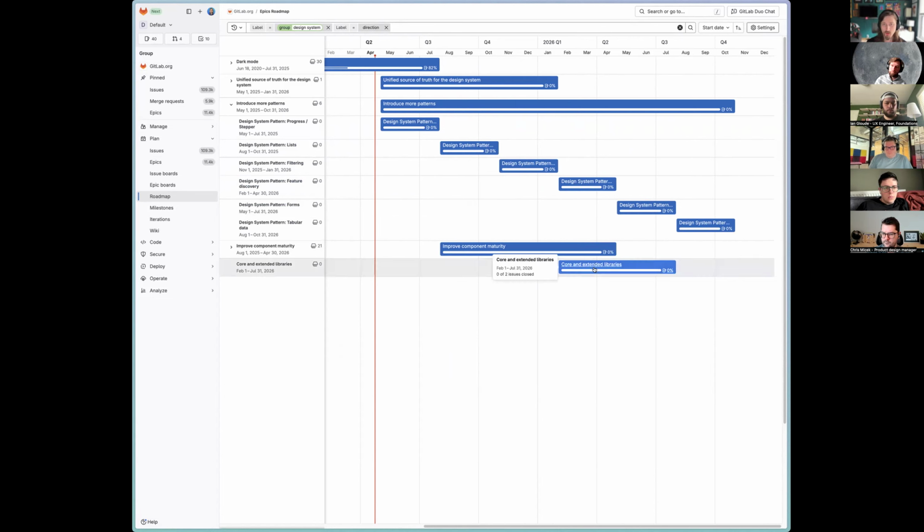The last piece that we'll be looking at, at the very tail end of the year if not into FY27, is the core and extended libraries idea that we had. We'll probably touch on this some with the component maturity work and unifying the repos, but we'll look at it as a dedicated effort once we have a single source of truth, which we expect to wrap up in Q3 or Q4 of this year. Once we've got that in place, we'll start figuring out how we document, and all of the process and governance work we've got to do to manage those libraries.